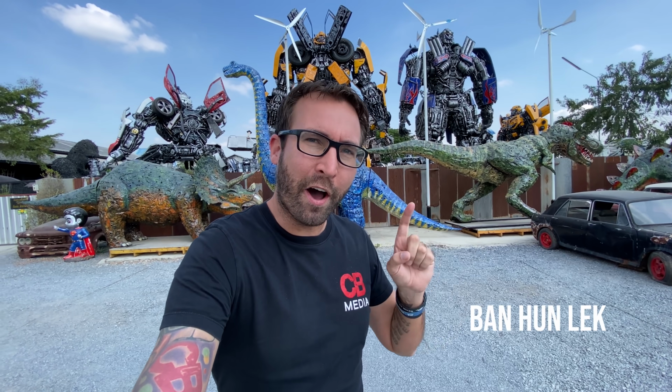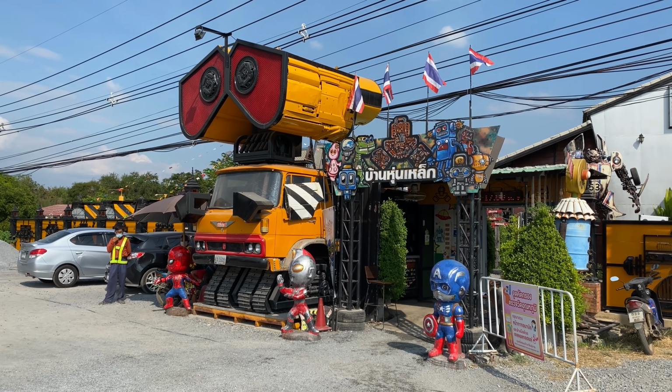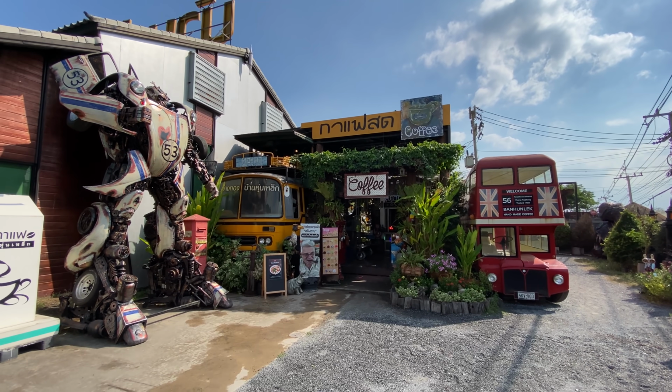Welcome to Ban Han Leak, which translates to the House of Steel Robots. I came here because I heard there's a very special piece of automotive artwork that I must see before it leaves the country of Thailand. How much? 60 baht. Thank you, Kapunka.